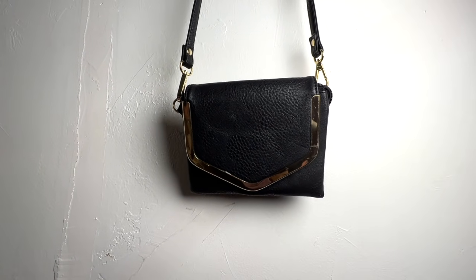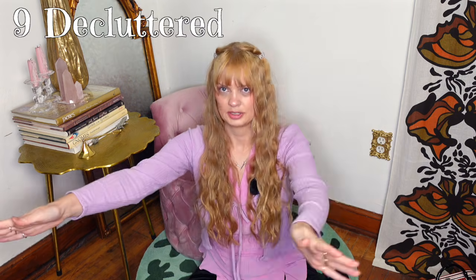Thrifted this years ago. It's really cute, but I don't think I've ever carried it once. I'm just not the type of girl that would be able to use this small of a purse. I feel like this could make someone else happier than me. It deserves more love than I've given it over the years. I'm feeling ready to pass this on to someone else. Bye!